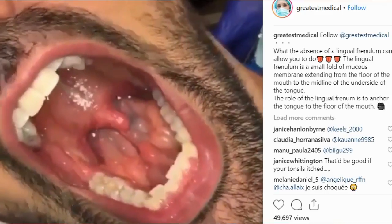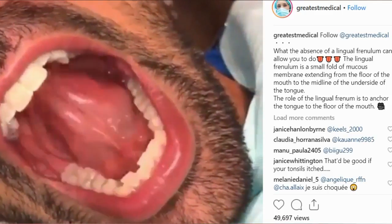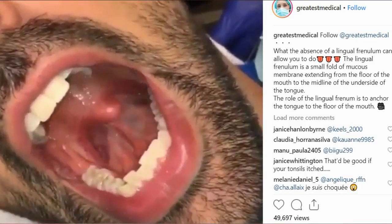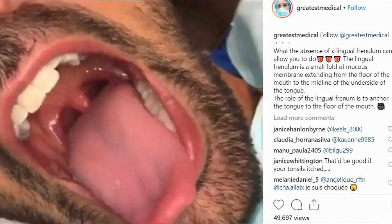And this man is missing his lingual frenulum. That's the mucous membrane that holds your tongue down. Without that anchor, you can do some really neat tricks.